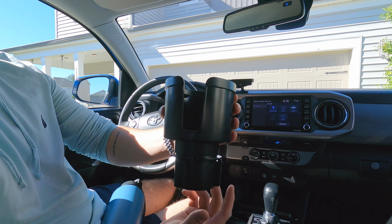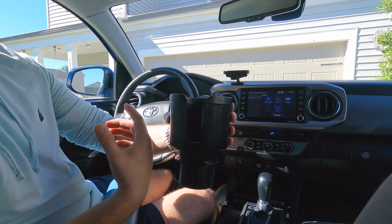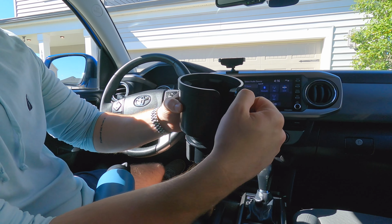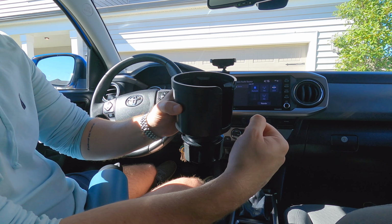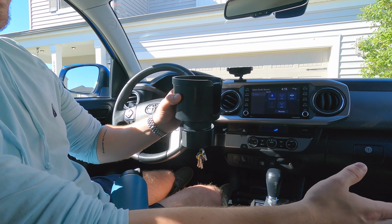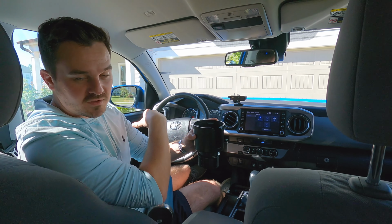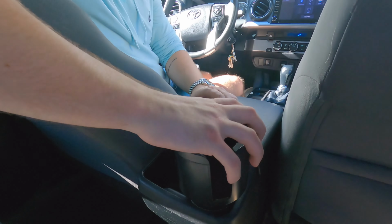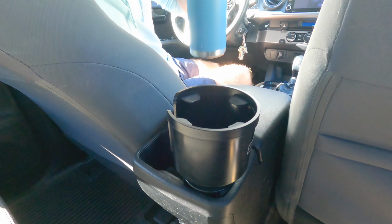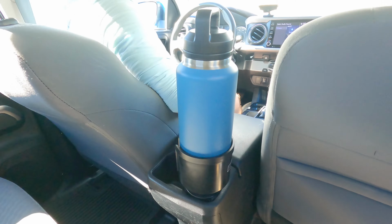And as well as a cool feature to that, if you're having a coffee in the morning, it's got this slit right here, so you can put your mug and the handle sticks right there. Easy access, you're not putting it on top of your cup holder. You take a turn, it slides over, falls over. And this is how easy it is to install. Turn it, plop it, let's go.